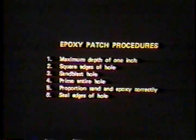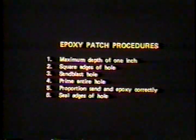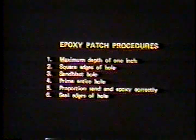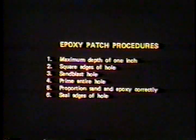Epoxy. Often we have patches that are too thin for the use of concrete. A patch that will be 1 inch or less in depth. This could be spalled areas, crack repairs, and so forth. Then we must use epoxy.